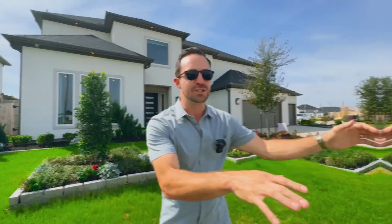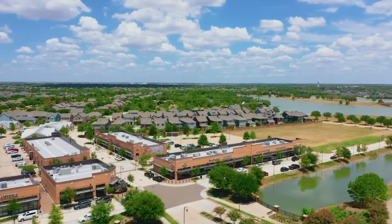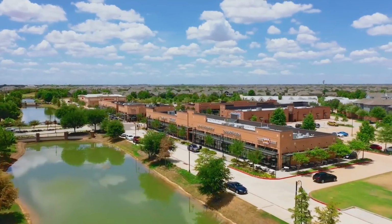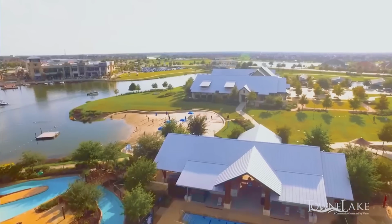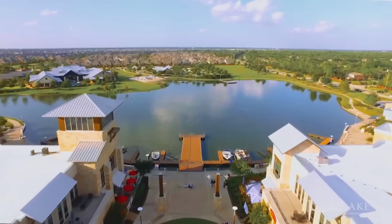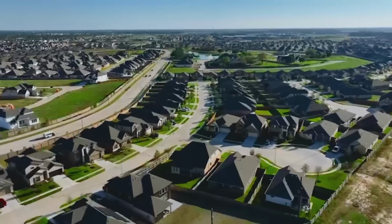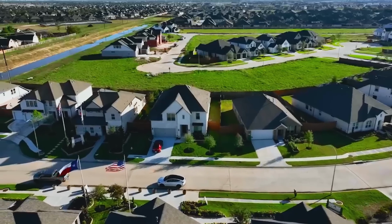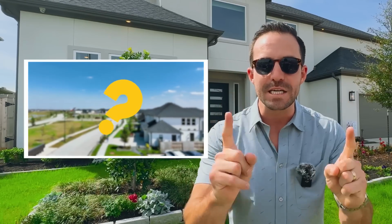We've already shown you Bridgeland, which is an amazing master plan community that's got years of development left, and that's where a lot of the shopping in Cypress is actually gonna be developed. We've also shown you Town Lake, which has got that gorgeous private boatable lake, but it's almost completely built out. They actually only have a few homes left for sale. And then we showed you Marvita, which is actually the more affordable master planned community here in the Cypress area. And there's one secret community remaining, and that's what we're gonna be showing you today.